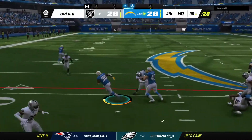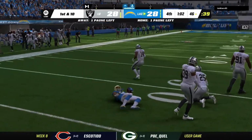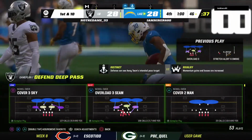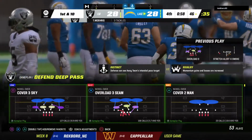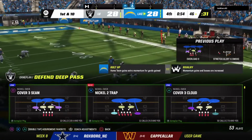On 3rd down, here's Eckler. And able to get this one across the 45 before he's brought down. It'll go as a gain of 11 and a Charger first. Clock's under a minute. Still plenty of time, partner. They have all 3 timeouts.